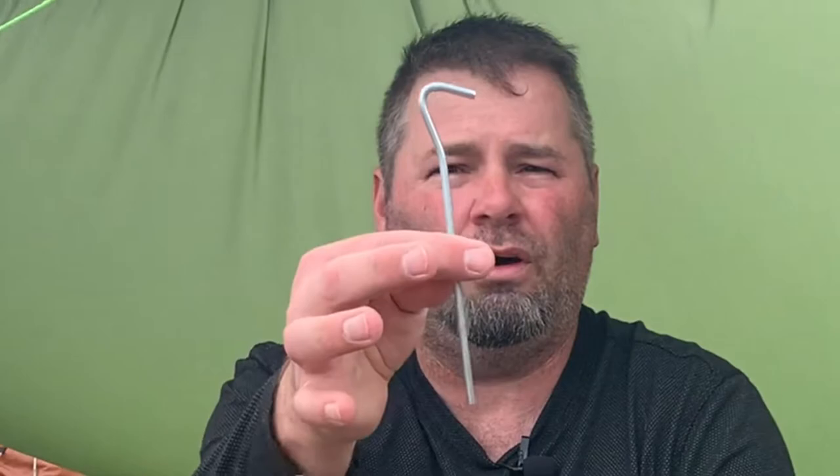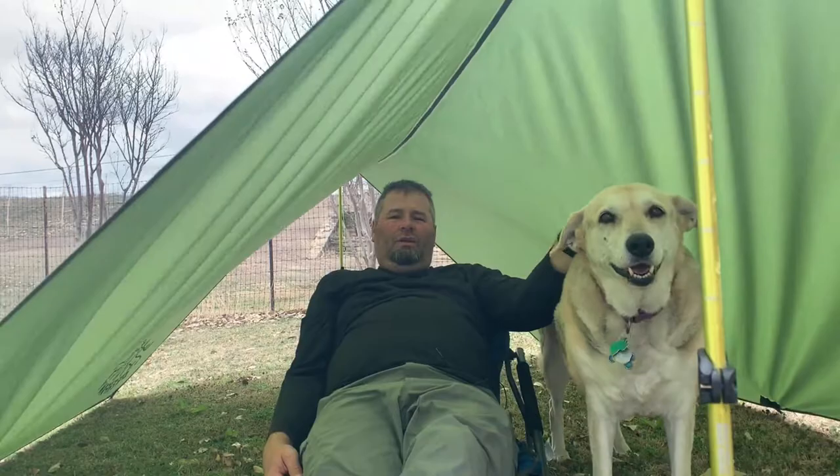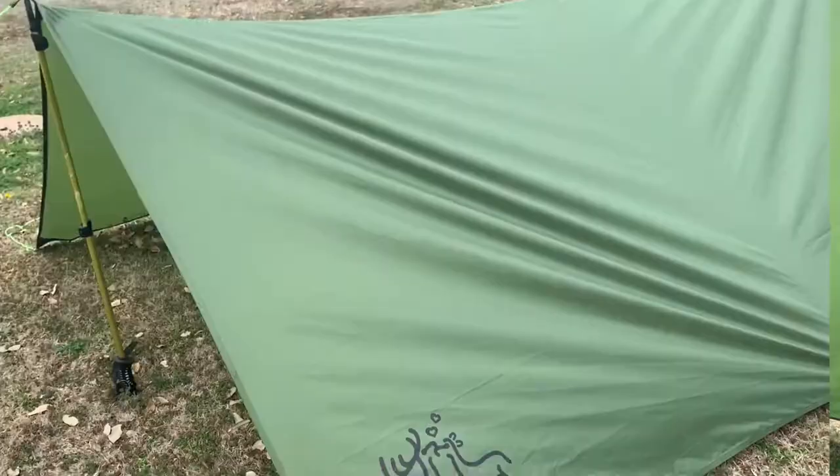Also what comes with this tarp is you get 4 Y-shaped aluminum stakes, and then you also get 4 of the just regular old ground stakes. You get 8 stakes all together. So that's really handy when you're trying to set up your DEERFAMY tarp as an A-frame shelter using your trekking poles.